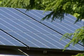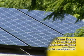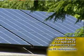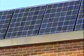Solar leasing with Green Energy is good for the planet and good for your wallet. Well, first, it's free. There's no upfront cost to the homeowner for the materials and the labor to install the system. The maintenance is covered by the investor as well as the monitoring. Second, you're saving between 40 and 70% of what you normally would pay to your utility company.